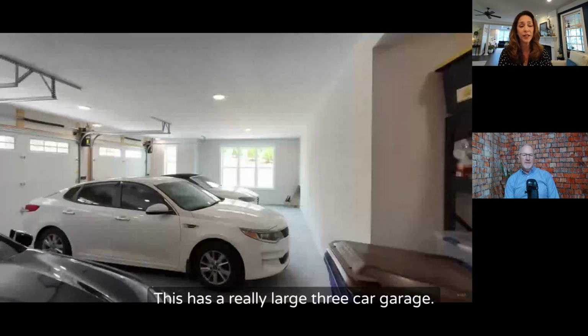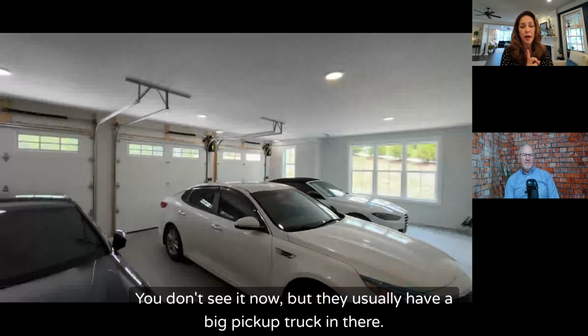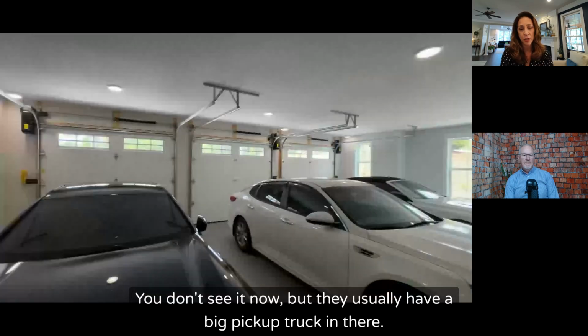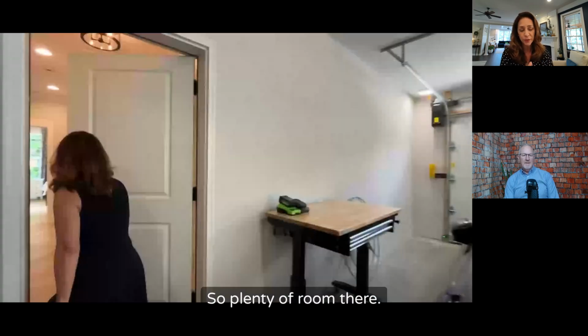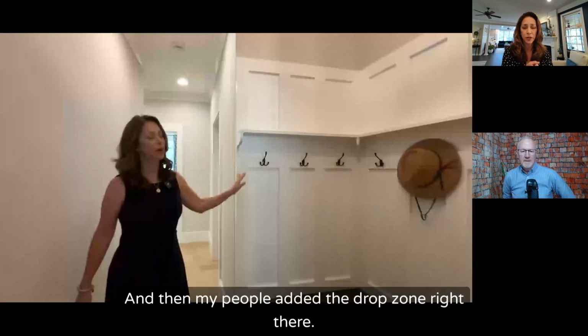This has a really large 3-car garage. You don't see it now, but they usually have a big pickup truck in there. So plenty of room there. And then my people added the drop zone right there.